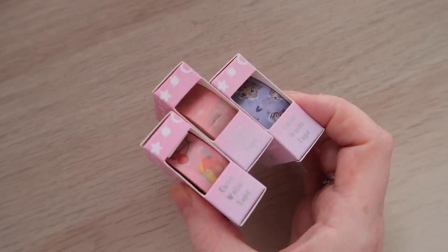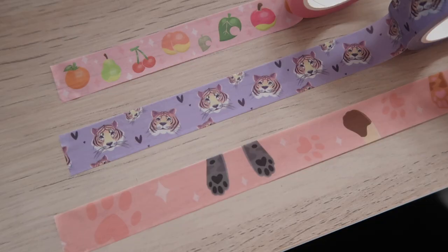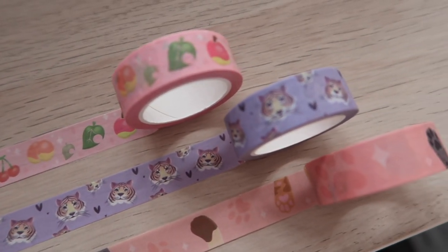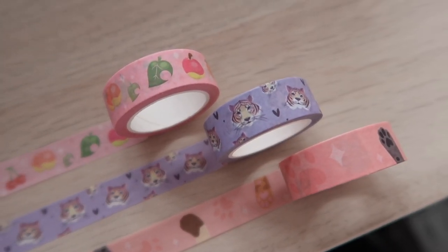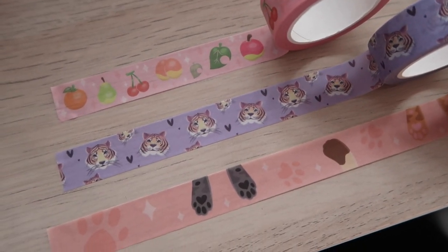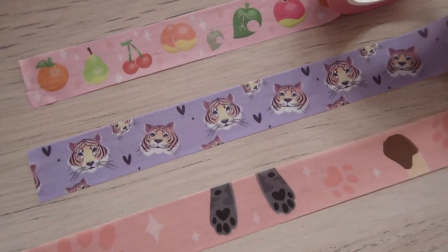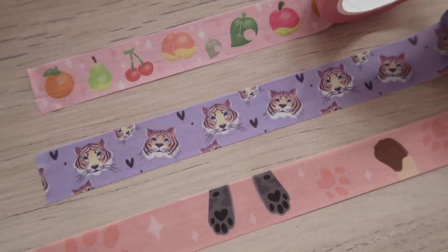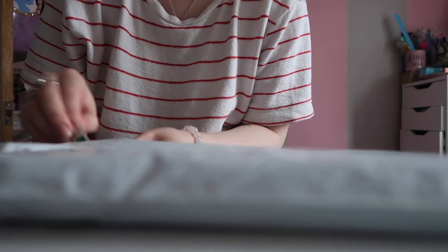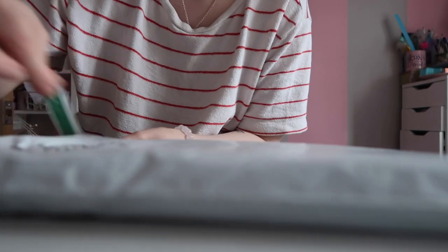Now I want to see what these tapes look like. How cute though, seriously. Oh my goodness. Well done and congratulations again, Lucy, on these washi tapes. They're so pretty. I think the tigers is my favourite. Oh my goodness, what a handsome chap. Oh, that's rather convenient. Thank you.